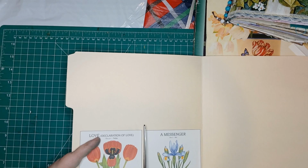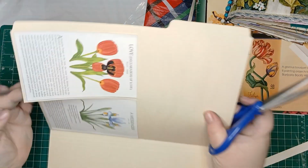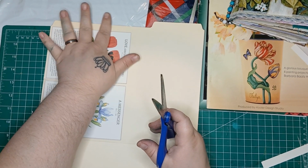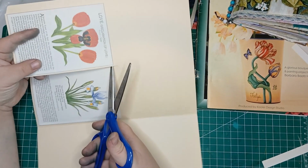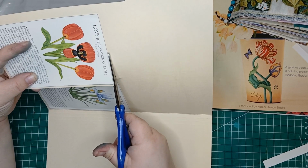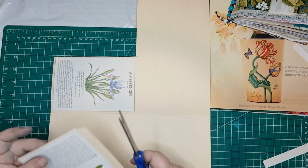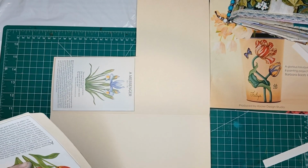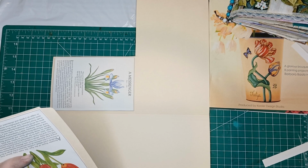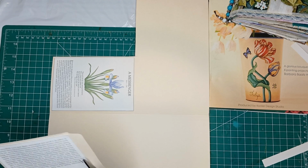And if you're new to junk journaling, listen. Let me just tell you right now, before you get some experience under your belt, junk journaling can be whatever you want it to be. There is no rule book. You do whatever your heart desires, and that's the beauty of this craft. It can be literally whatever you want it to be.